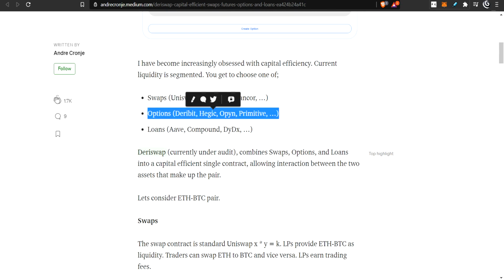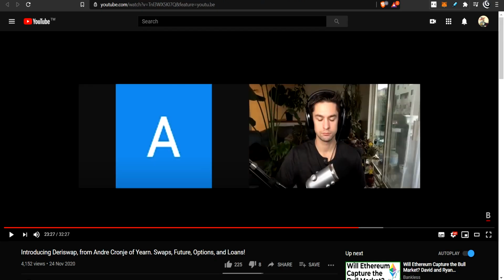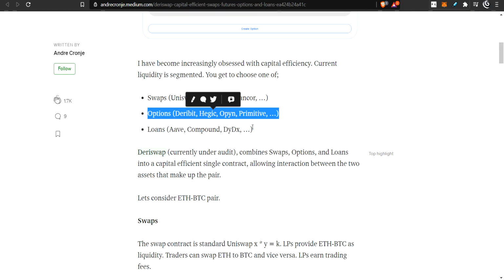Now, one of the things he says in this video that's very insightful and very educational for me is that options tend to be very active when the market is not volatile. So when things have stabilized and the prices of things are not changing a lot, people tend to take options out. They tend to open new contracts for options. And when the prices become volatile, those options get triggered and become losses.